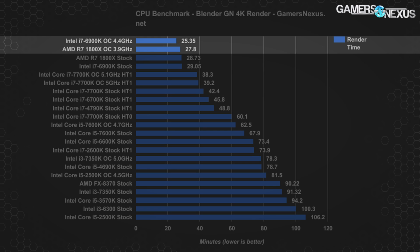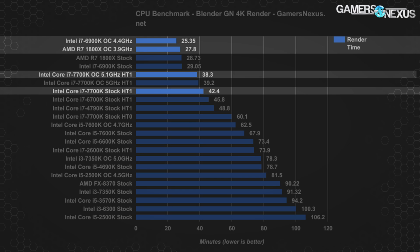As for other devices, the $340 7700K with stock hyperthreading on completes the same render in 42.4 minutes, with the overclocked variant finishing in 38 minutes. We're curious to see how the Ryzen R7 1700 holds up to the 7700K in this task. For reference, the 8370 completes in 90.22 minutes, so either way, AMD is doing a lot better than previously. Ryzen holds a lead here, even if it does come down to a difference of about 1.1%. But now it's time to move on to gaming workloads.